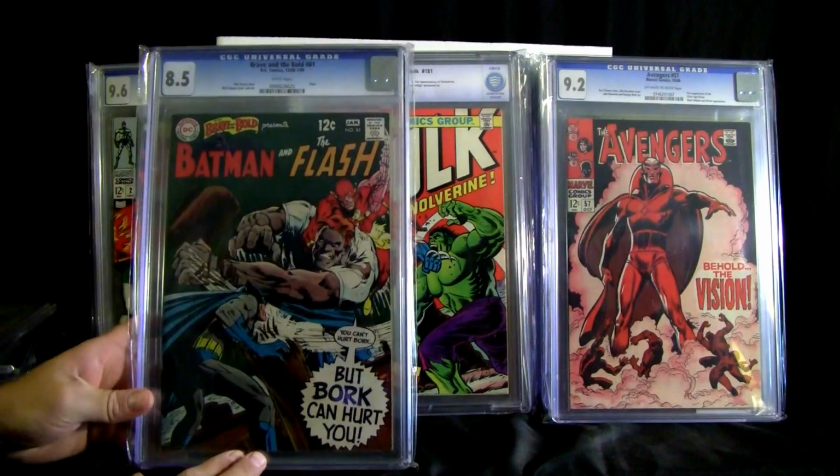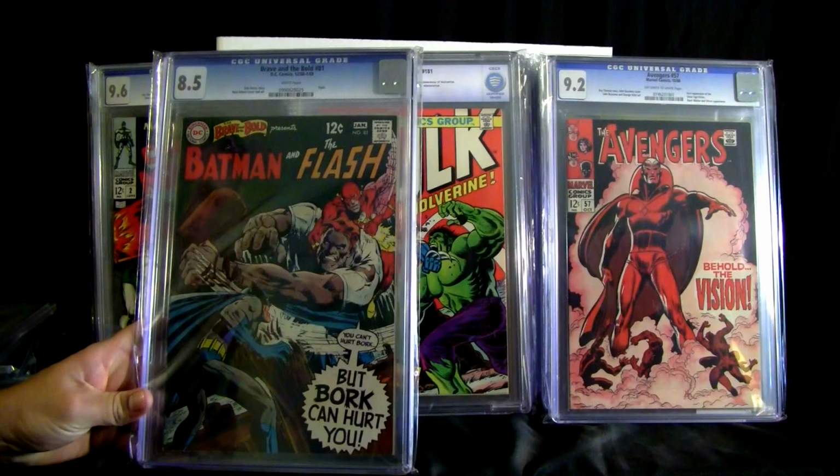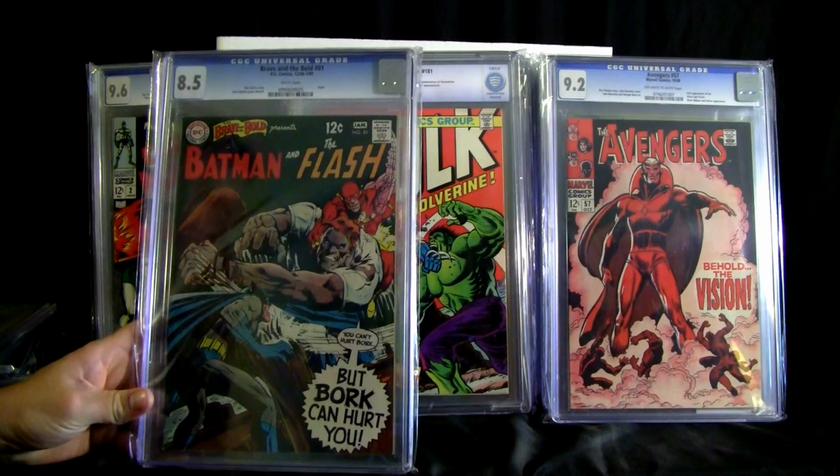Okay, Brave and the Bold number 81. Again, Neal Adams cover, dark green cover. Neal Adams art. But yeah, love this book too.